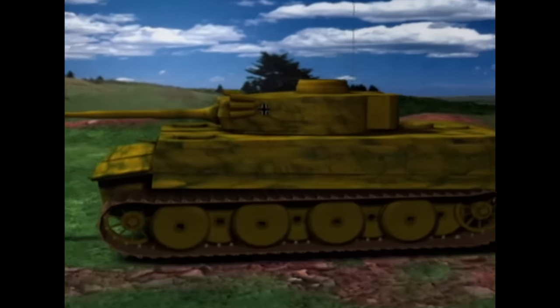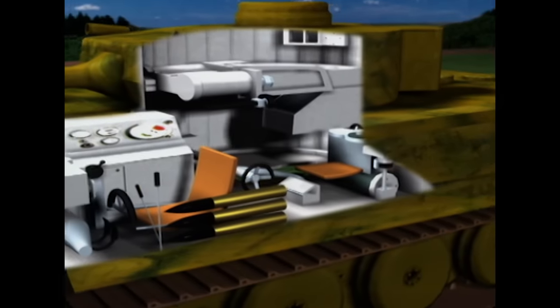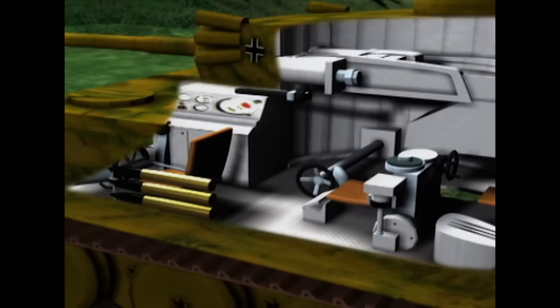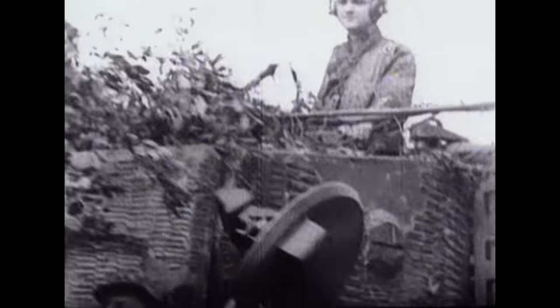The five-man crew was the standard for all German medium and heavy tanks. The crew of a Tiger consisted of the commander, who was in charge of the vehicle and selected targets. He also fired the turret machine gun. Next came the gunner, who sat next to the commander and targeted his enemies through his gun sights. In many respects, he was the most vital member of the crew. In battle, every shot had to count.